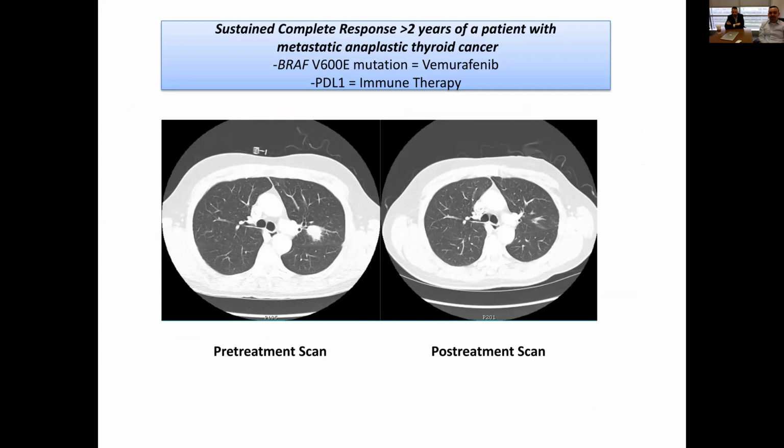This was a gentleman in his 50s who had a really bad form of cancer known as metastatic anaplastic thyroid cancer. These are tumors that begin in the thyroid, and whereas most thyroid cancers are reasonably easily treated with surgery, this is one with a mortality rate of essentially 100%, with an overall survival that often is somewhere around 6 months or so. These tumors are highly refractory to standard therapies, which are often platinating agents and anthracyclines.